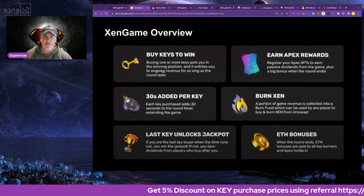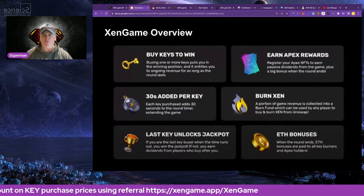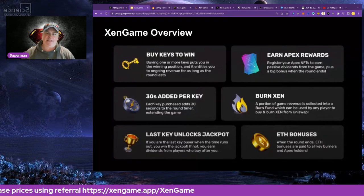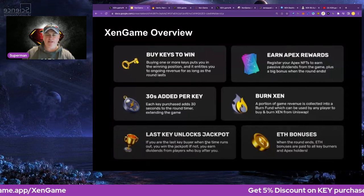Now the last key unlocks the jackpot, and that's the big target. So with people buying keys, the last one to buy gets the jackpot. You've got to be very strategic in how you play. You don't have to have big bags. You could have just one key that you bought, and it happened to be the last key, and you win the jackpot. That's how it can play out. You've got to think strategically about the game.